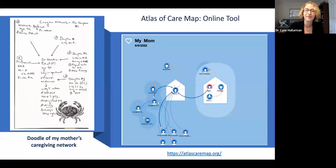Next slide. Okay, so here are 2 versions of a care map. The one on the left, which I showed you a little bit before, is a doodle that I did of my mother's caregiving situation quite a while ago, actually. This is the way I would do it. And when I did this, I was partially doing it for myself, but I was doing it from the perspective of being a doctor daughter. So a lot of the information that you see on there is information I thought as a doctor other providers would want to know. So that's the way I did my mother's caregiving map.